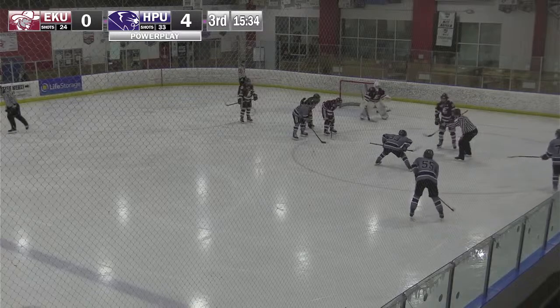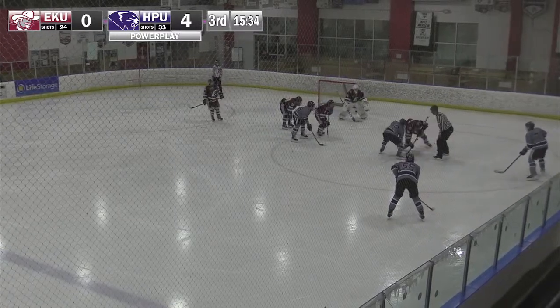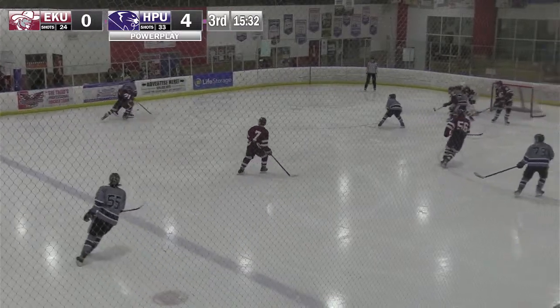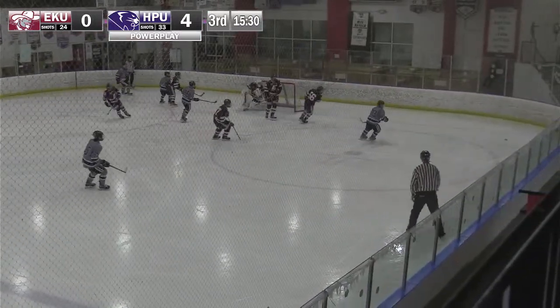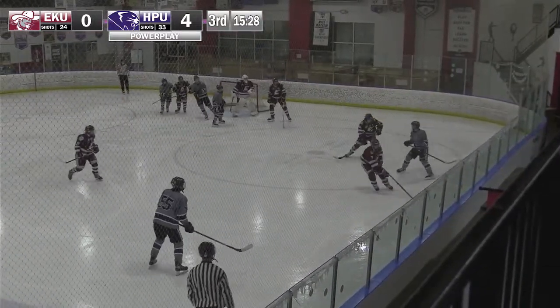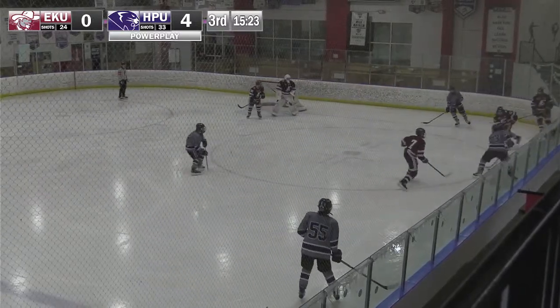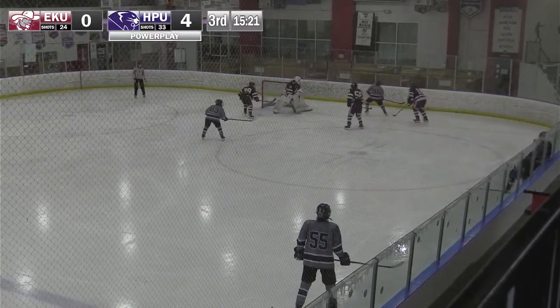Cilia on the face-off against Pearl once again, the assistant captain. Pearl and the captain for the Colonials, Cilia. It's been a little bit of a matchup of captains all night long. We loved watching those two face off against each other. Two talented players showing off their skills each and every time we see them go up.